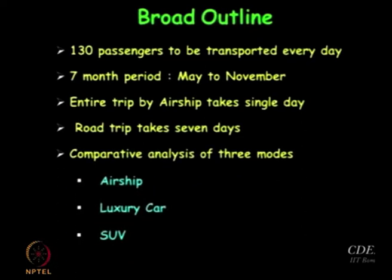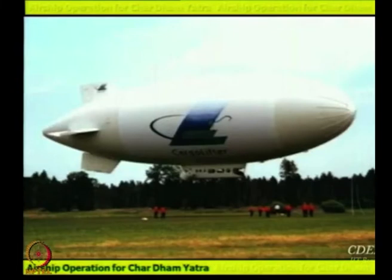Now, what we have done in this study is a comparative analysis of airships with luxury cars and with SUVs. The SUV is the Tata Sumo. A luxury car is a car which can take only 3 passengers, that is, the driver, 1 passenger in front and 2 passengers behind. Okay. So, this is the airship that we chose.